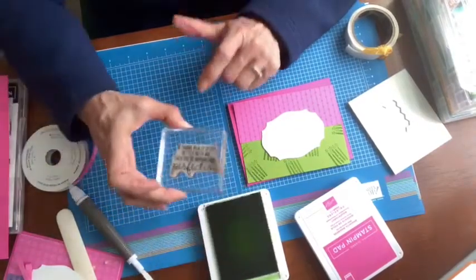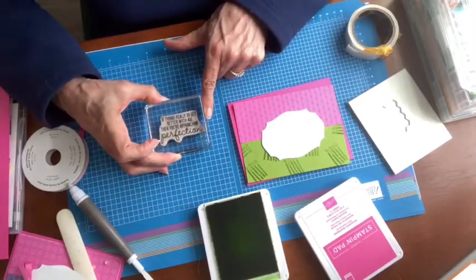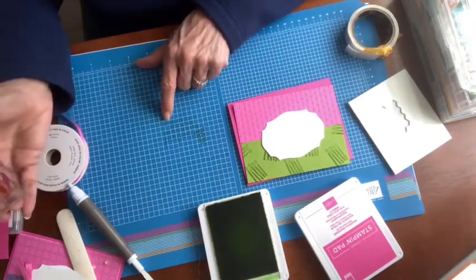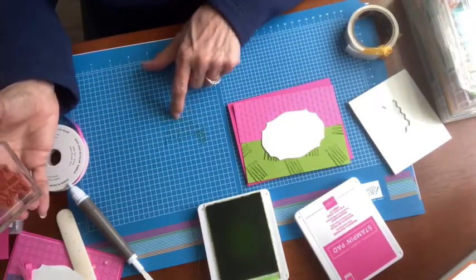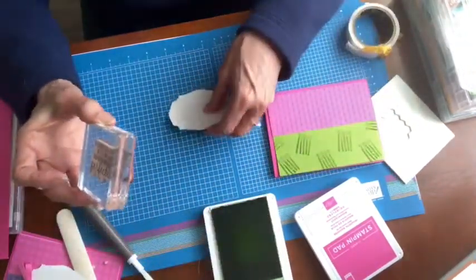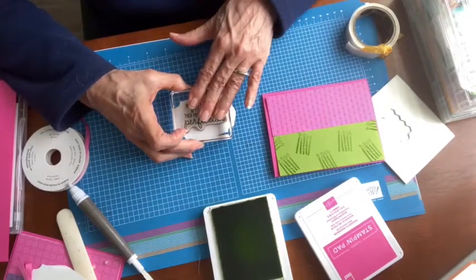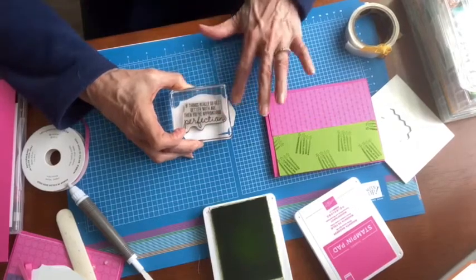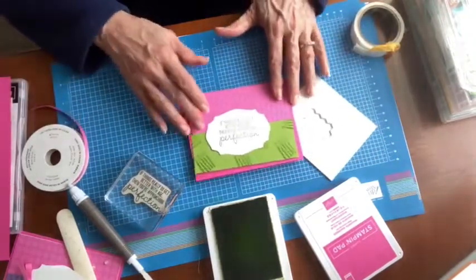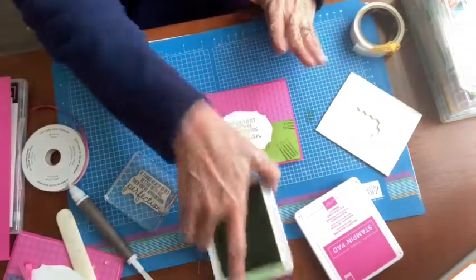So what I like to do, anytime I have something that's got a really straight line of text across the top, I'm going to stamp it right here on my grid paper. And I'm going to look at that text. I can see how it goes uphill just a little tiny bit. Well, that means that when I stamp it, I'm going to stamp it going downhill just a little tiny bit to compensate, so that it's a really small difference, but it would probably bug me. So there, that is going to go there and give me a really nice bit of contrasting color.